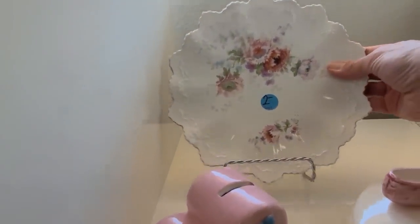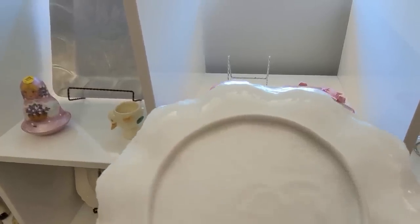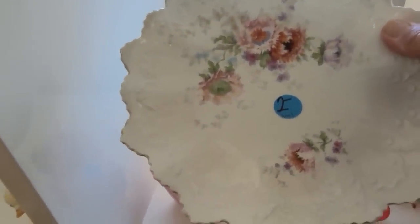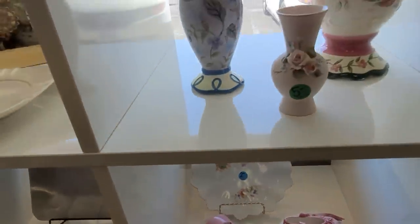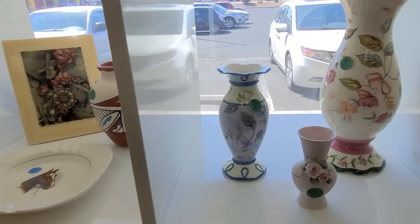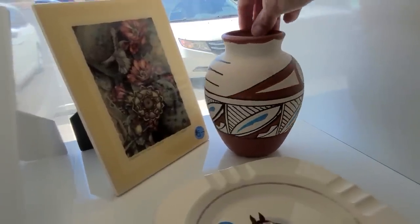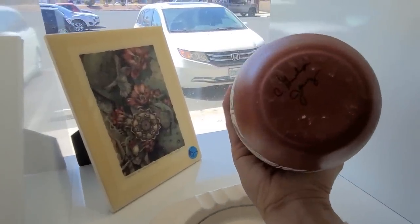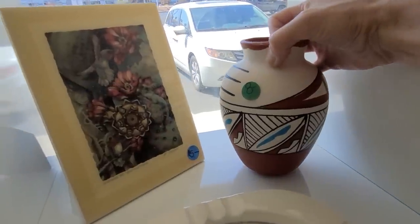Let's see who makes this one. This one's just numbered. It says S64. It's not marked. Like cornflowers, I think. Some more little vases here. Oh, look at this gorgeous pottery piece here. This is possibly a New Mexico piece. Is that a Juarez piece? That's lovely. It's $8. I think we will take that.